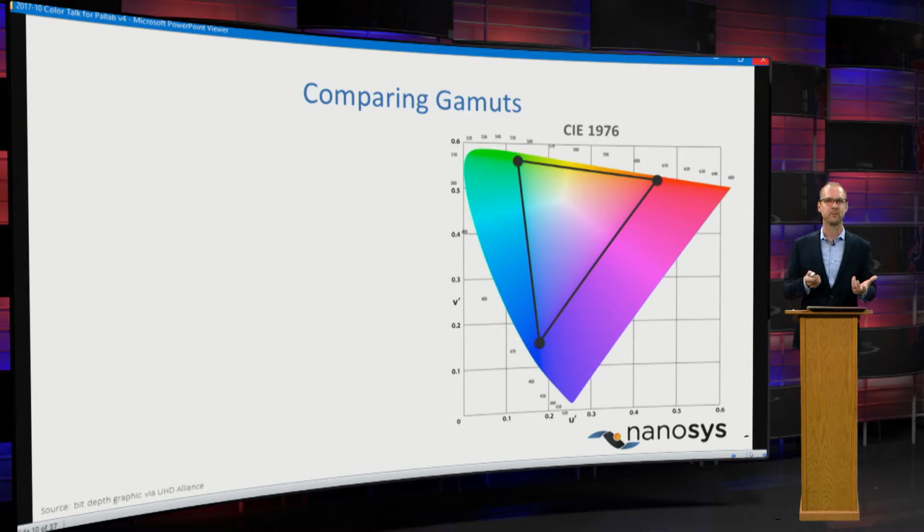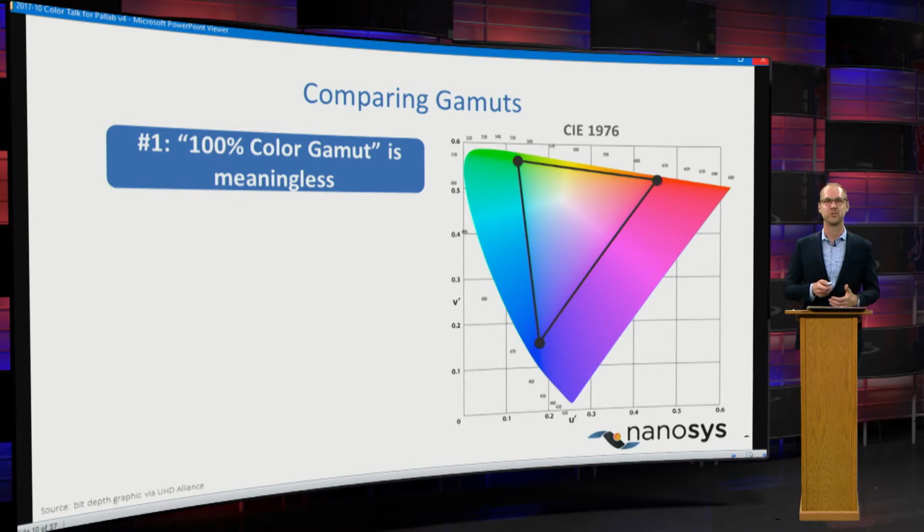So here are 5 quick rules to know about when measuring and comparing color gamuts. The first thing to keep in mind, in marketing displays, manufacturers often use color gamut area, coverage area, as a shorthand for color performance. You'll often see claims of 100% or even 125% color gamut. Well, these claims are totally meaningless without a reference. 100% of what? Without a reference gamut, this really doesn't mean anything.